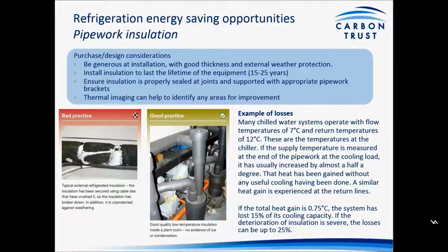Pipework insulation again seems an obvious one, but it's a real slow burner, and it will cost you a lot of money in the long run if it's not installed correctly. Thermal imaging can be a useful way of identifying where there is poor insulation, and your maintenance provider may be able to provide this service. All losses throughout the system are work for the compressor and cost money.